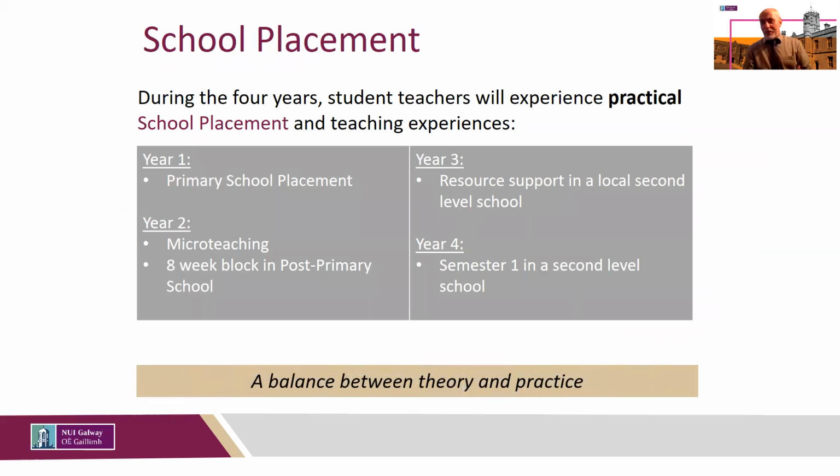So as I said, I would talk a little bit more about the school placement situation here. So during the 4 years, student teachers will experience a practical school placement and teaching experiences. So in your first year, you would have a primary school placement. The second year, you would undertake micro teaching, where children from local primary schools would come into the university, and you would get to practice your teaching with them. Then an 8-week block in a post-primary school. This is something that you would be completing whilst you would be in Galway. So on some days you would be having your classes, on others you would be teaching in school. For the third year, you would provide resource support in a local second level school.